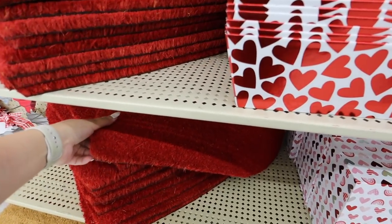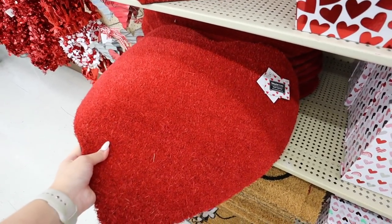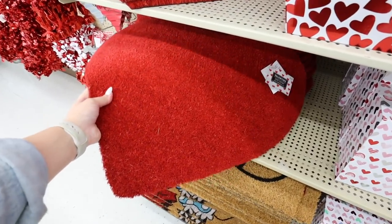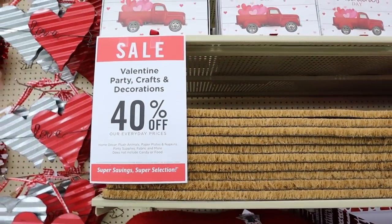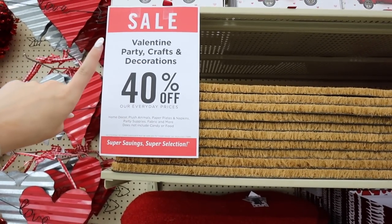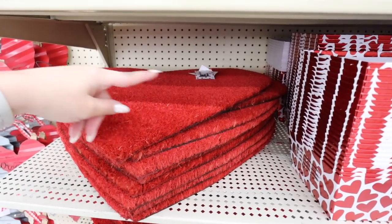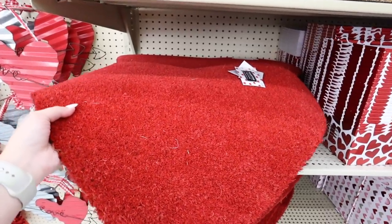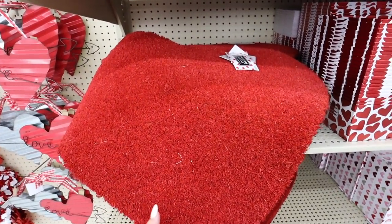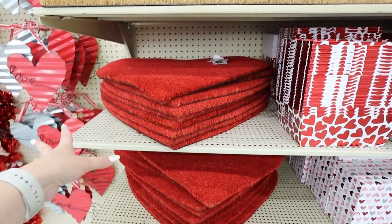Look at all this stuff behind me. I actually wanna start right here. This is a doormat. Oh my gosh, and it's shaped like a heart. I haven't seen anything like this before, so I really, really like the doormat. But I also wanted to say right off the bat that all the Valentine's Day party crafts and decorations are 40% off. So this Valentine's Day doormat, which you could put a decal on it or some sort of writing. I did a Cricut DIY and decorated a doormat, and I think that would be really cute to do with something like this. This one's $21.99. You could do a pink rug underneath.